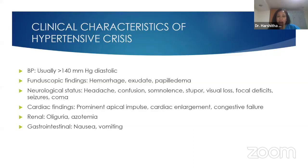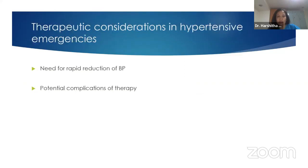So now that you have identified a patient with a hypertensive emergency, what do I need to do now? What are my therapeutic considerations? I need to look for rapid reduction of the blood pressure to ensure that the organ damage does not progress. At the same time, I should also pick the right drug and be aware of the complications of the therapy. So now let's see what are the drugs that I need to choose in these conditions.